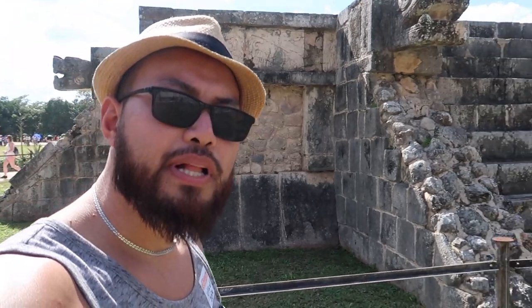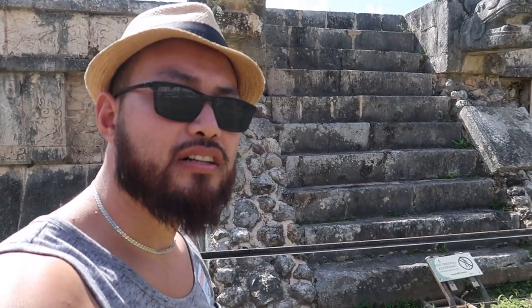Behind me is the platform of the serpent and eagle. The Mayans used this to keep track of where Venus is. Yeah, the planet.